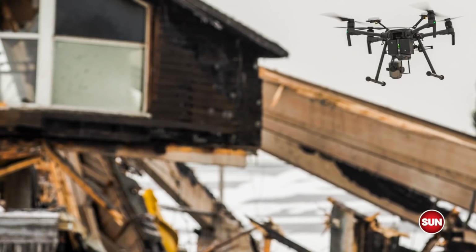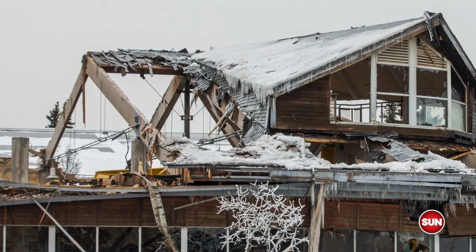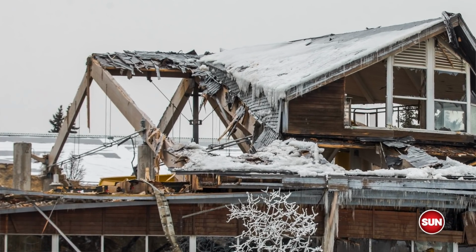Now that the fire's been put out, we're using the drone itself to identify any safety hazards. So we have a large structural part of the building that's been pushed in by heavy equipment as well as potential collapse. So we're trying to identify any hazards we might have as we enter the building ourselves.